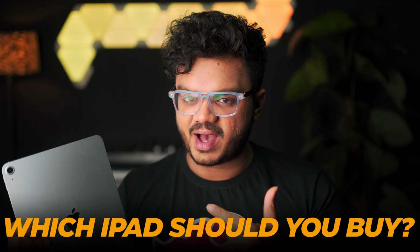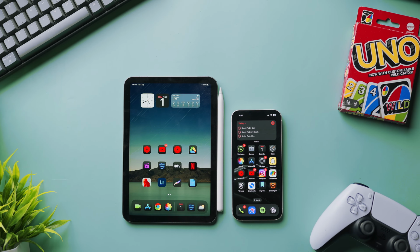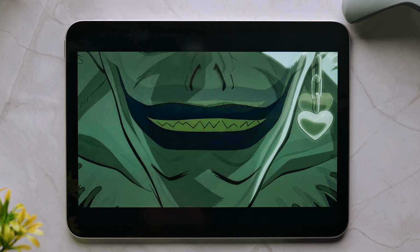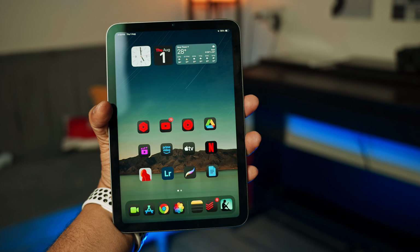Which iPad should you buy? If you have ever tried to buy an iPad recently, you know exactly how confusing it can get. Apple's iPad lineup is bigger than ever. We have got the iPad 10th Gen, the iPad Air, the iPad Mini, and finally the iPad Pro. But the real question is, which one should you buy?